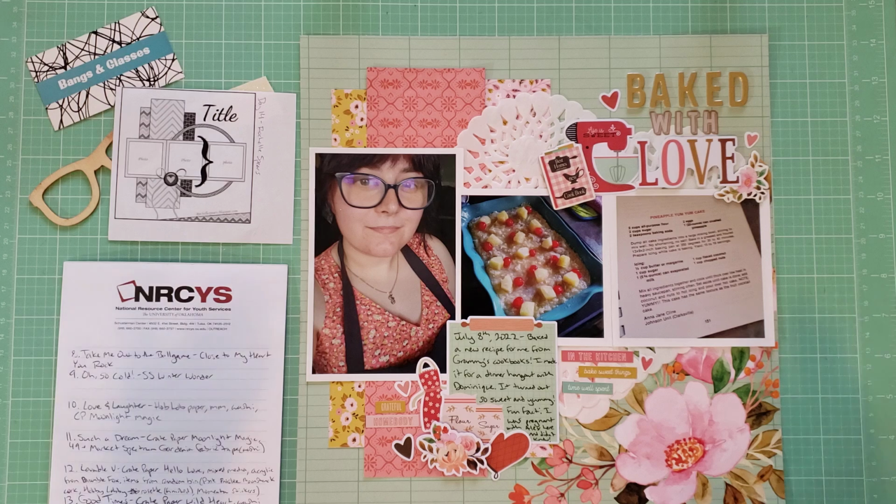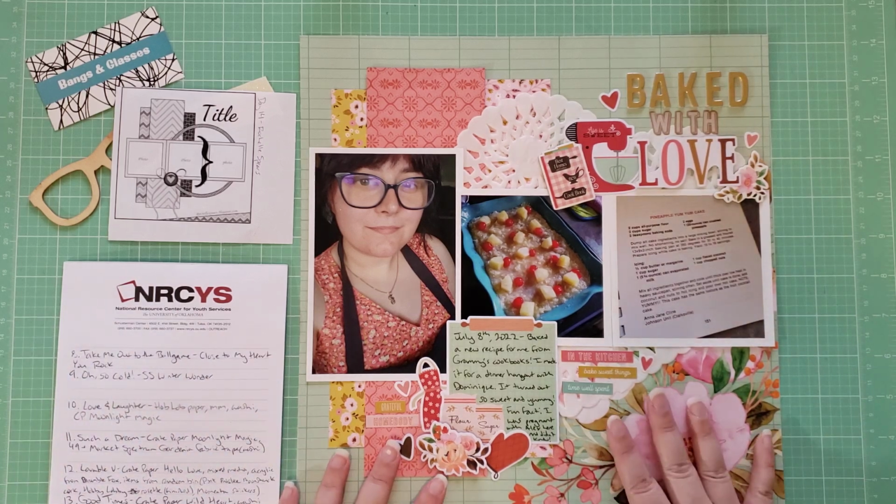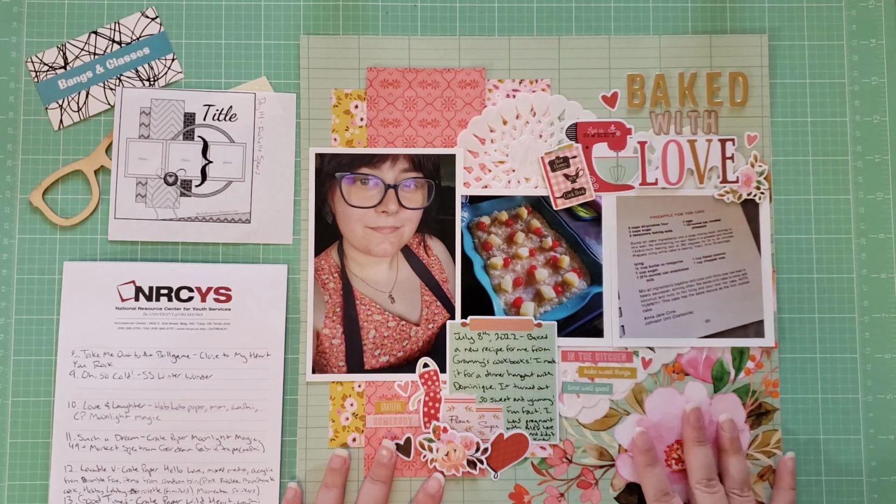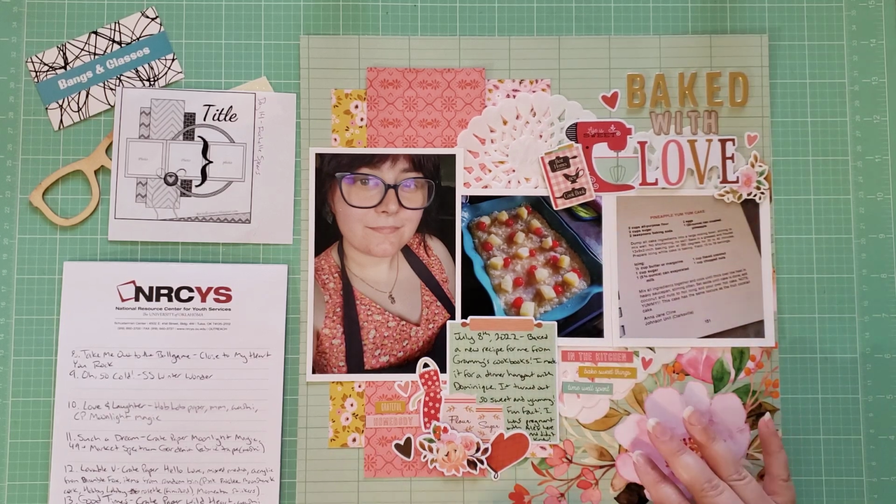I feel like I need more everyday collections like that about cooking or food, because I have so many photos of us out to eat or cooking, baking. So we need some more collections about that stuff. And that's going to be my last layout for this week's worth of layouts.